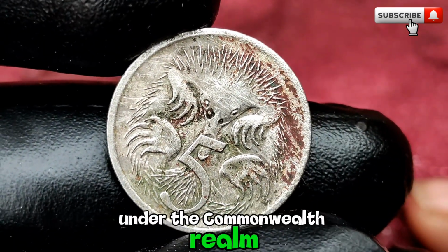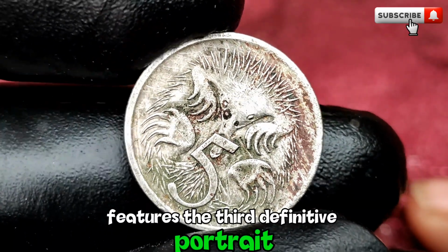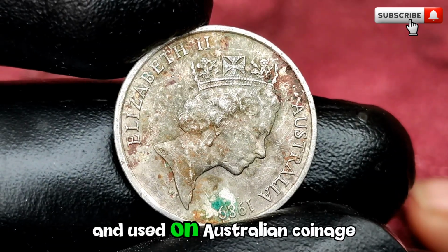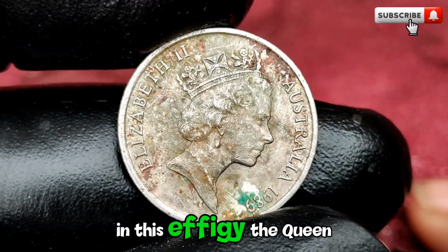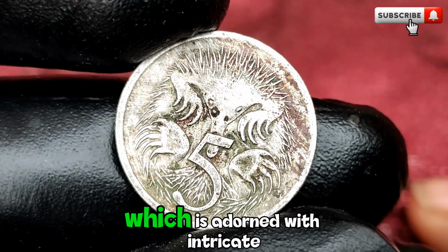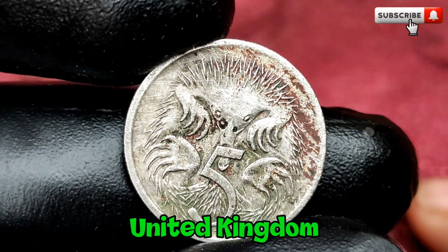The obverse, front, of the coin features the third definitive portrait of Queen Elizabeth II, designed by sculptor Raphael Maklouf and used on Australian coinage from 1985 to 1998. In this effigy, the Queen is depicted facing right, wearing the George IV state diadem, which is adorned with intricate crosses and floral emblems representing the nations of the United Kingdom.